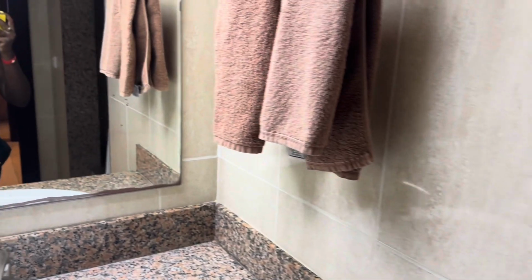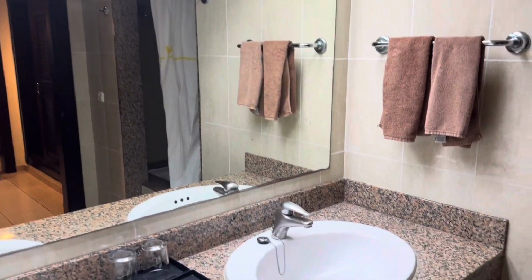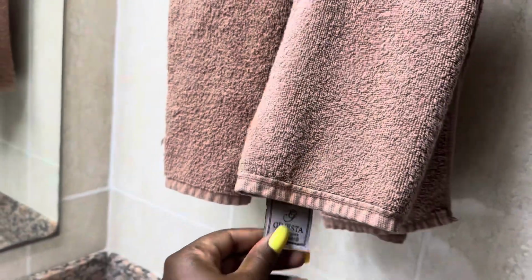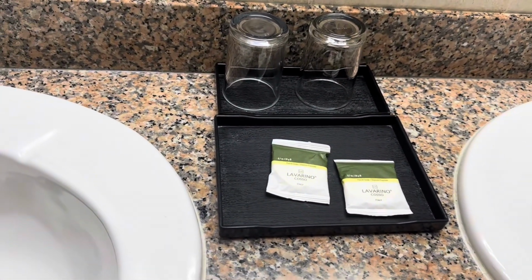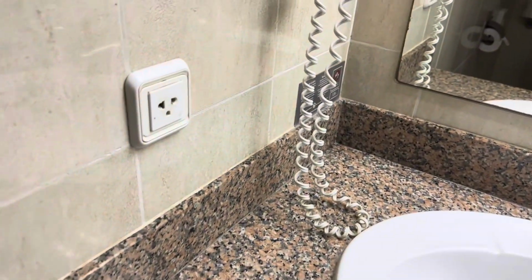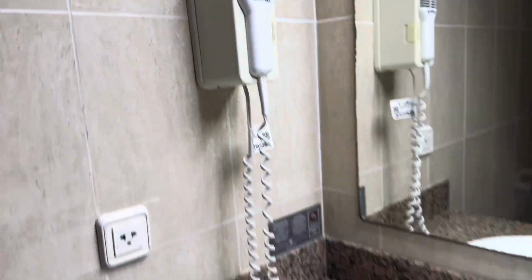They do have shower gel in there too. You see the shower curtain, which I don't like, but here we are. It was fine. Everything worked. You have the double sinks. You have two towels. Also, side note, there is no light in the shower, so keep that in mind. It is a little dark in there. Also have one wall outlet in the bathroom as well as the blow dryer.